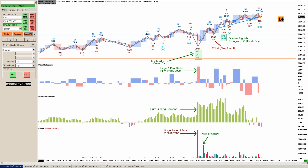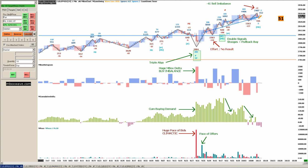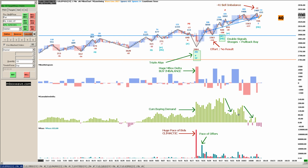Cumulative delta dropped right here, it drops here, drops here. Then I saw this minus 41 sell imbalance. It means the selling is starting to get more serious, so it looked like a good place to exit the long positions. We're getting drops in the cumulative demand, and we got this sell imbalance. It's not looking as bullish, so I decided, let's just get out. It's a good profit, $9,000 for the day, so I'm happy about that.